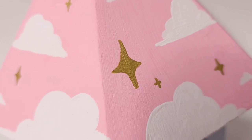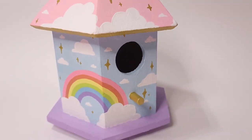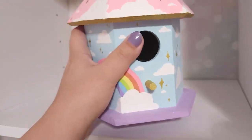Anyways. So I'd say this one was a win. The clouds are nice, the rainbow is adorable, and the gold was a really nice touch that really made it pop in the end. So I'd like to know if you liked it or if you would have done this differently.